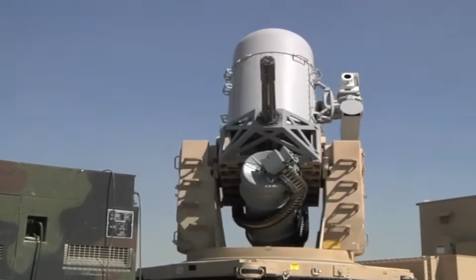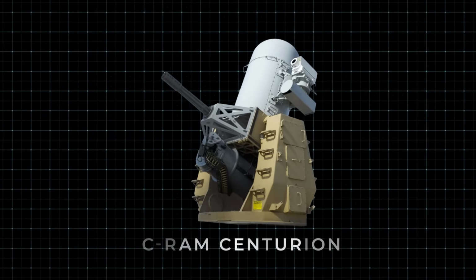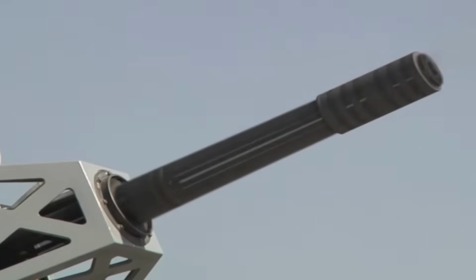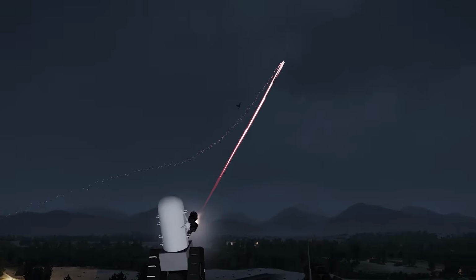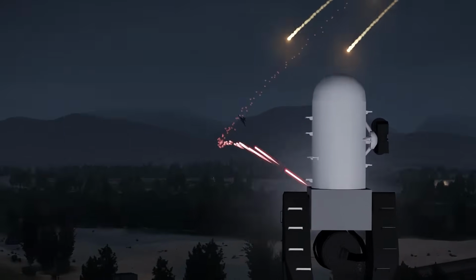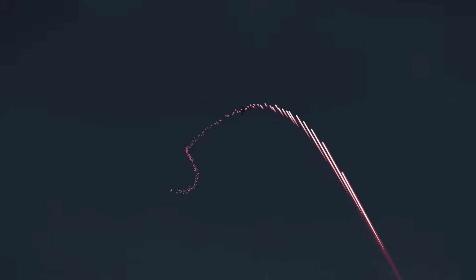This ability made it one of the most reliable systems in modern warfare, and every part of its design was focused on its goal. The Centurion's core strength lies in its 20mm M61A1 Gatling gun, which can fire up to 4,500 rounds per minute, releasing a lot of bullets at once. Each round has been designed to be highly effective against fast-moving targets. When the weapon is fired, the bullets create a wall of metal in the air, making it impossible for every incoming attack to get through.